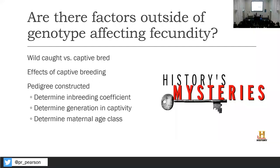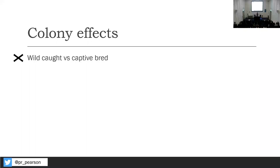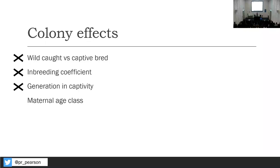However, there's a giant pedigree. This horrifying thing that I created takes all of those females that I used back to wild caught. It just shows how much could potentially be going on in a colony over the years. There's lots of time and intermixing with things that could influence reproduction. So what did I find? There was no effect of wild caught versus captive bred, no effect of inbreeding coefficient, no effect of generation of captivity, no effect of maternal age class. So the plot thickens. What now?